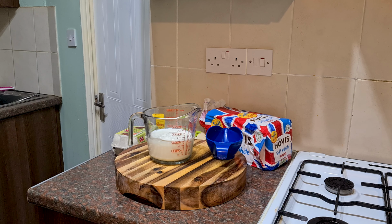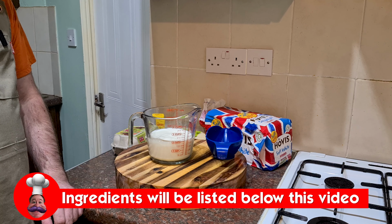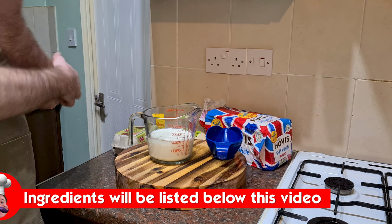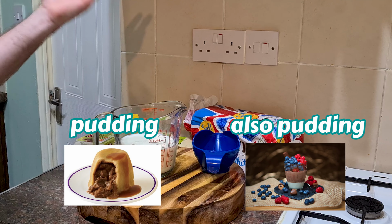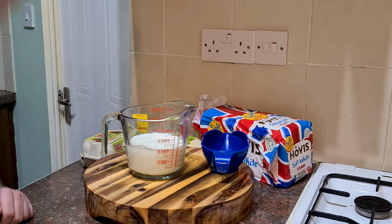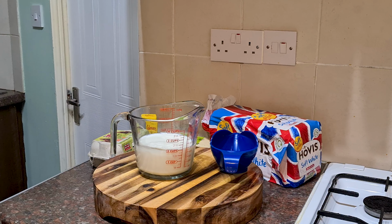Right, to make this cheese pudding, we need 500 ml of milk. Now, for my American friends out there, you might be thinking cheese pudding, because obviously pudding means dessert for you guys. A pudding here can mean both, they're interchangeable. So you get things like steak and kidney pudding, which is a savoury steamed pudding, and also sweet puddings, like sticky toffee pudding. So don't get confused. It's a savoury dish, obviously, because it's got cheese and egg and bread in it.